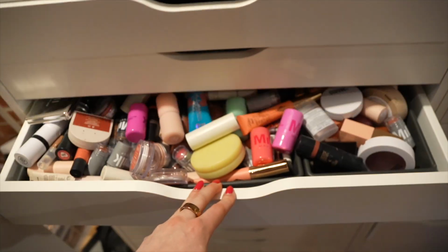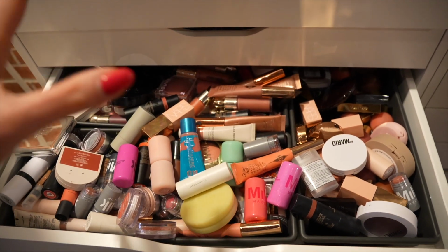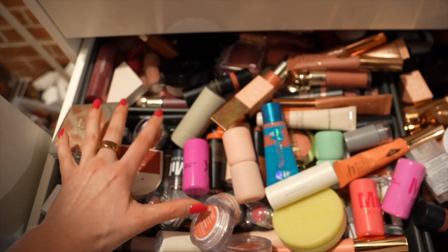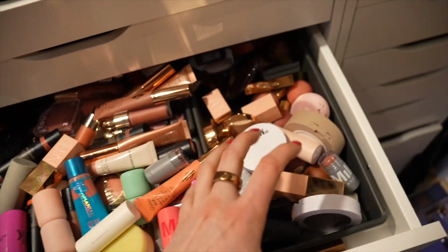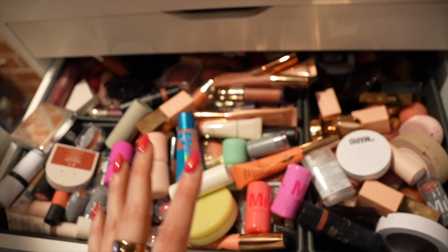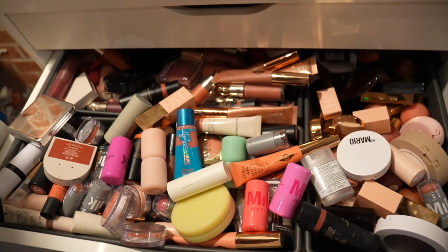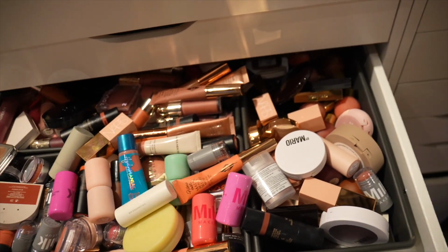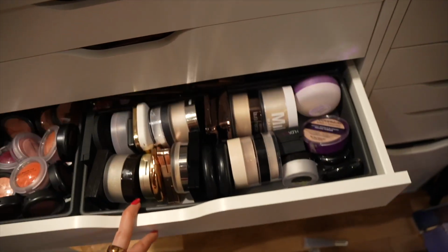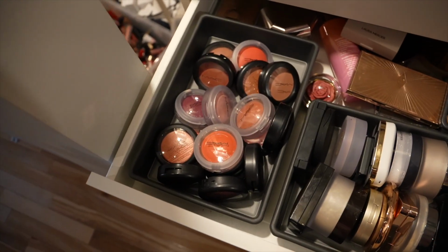Let me first show you what we're working with. So the majority of my blush products live in this drawer. It's an absolute mess. I can barely even see what's in here. The majority of this are actually cream blushes. There are some powders in here, but this was initially my cream blush drawer. Over time though, it's become a little bit of everything as it's just grown and gotten very, very messy.